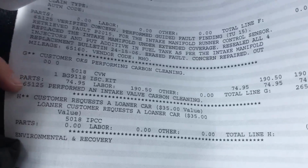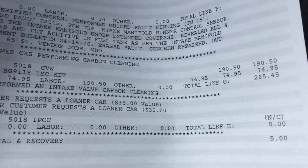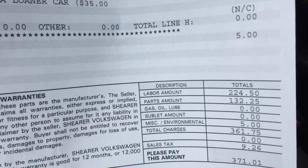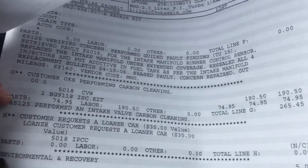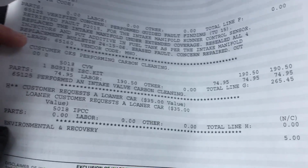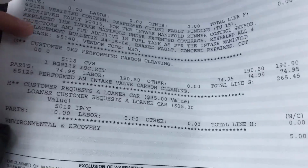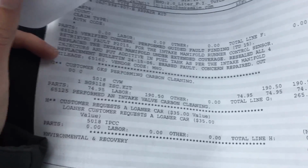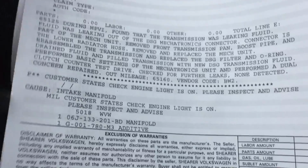Got a loaner car, which was that 2017 Jetta I have a couple videos on. So all in all, in and out, $371. So not too bad considering the normal DSG service was like $500 last time at 40,000 miles. So now, since we got this done for free, we don't have to have that done until about 105,000 miles. So all in all, good deal there.